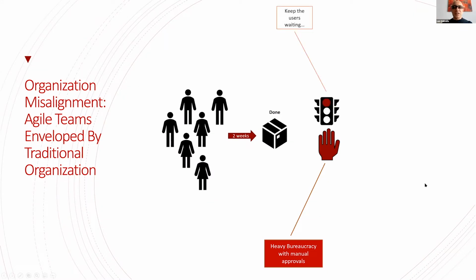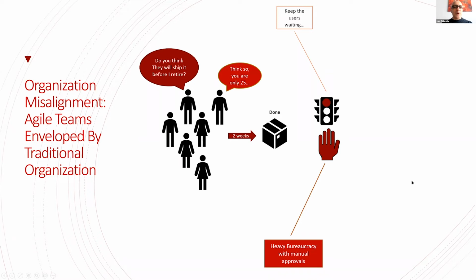And then begs the question, okay, let's keep the users waiting. I mean, who cares about the users? We have our bureaucracy, right? And then somebody obviously is going to ask, hey, do you think this ships before I retire? Oh, sure, you're only 25, I mean, in 30 years, this will be out.